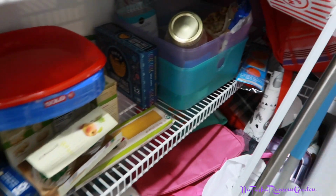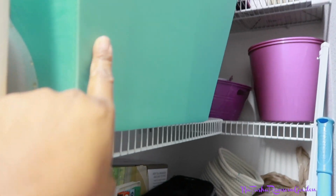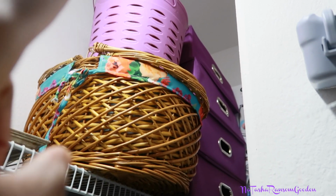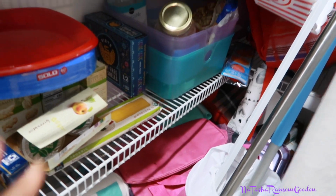Now I've had these containers. This is what I'll be using, these purple and teal colored containers. I'm using things from around the house and from the dollar store. So this is organized on a budget. And I'm going to use those things.